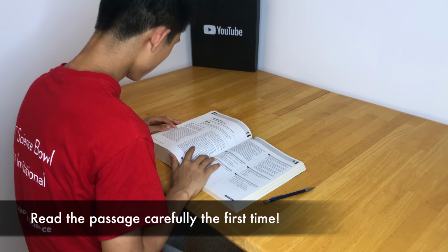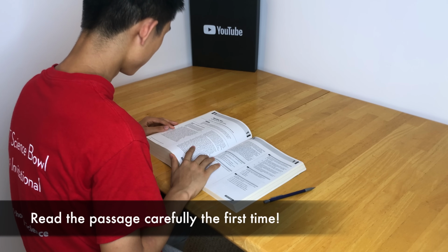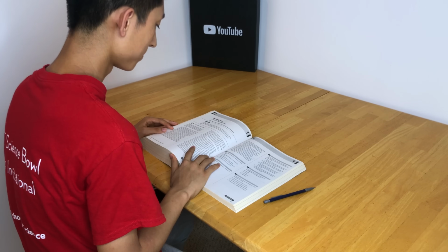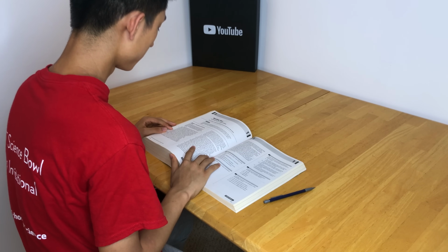This comes to my second tip, which is actually read the passage. I know some people like to skim through the passage really quickly to save time. But in my experience, it's much better to read through the passage carefully once and get a good understanding of it than to skim it, get a partial understanding, and then have to go back and forth between the question and the passage to answer each question. That not only wastes a lot of time, but also you don't get the full context of the passage if you're just skimming through it really quickly.